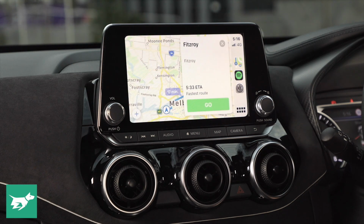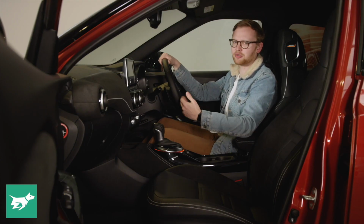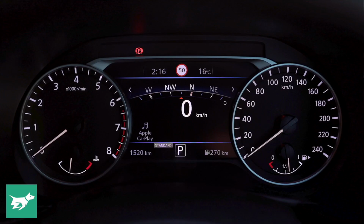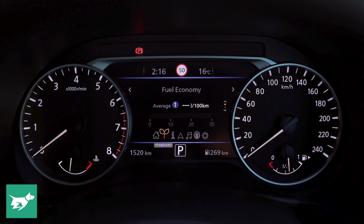You've got some smart shortcut keys. It has wired Apple CarPlay and Android Auto as standard, and higher grades start to bring in features like integrated sat-nav and digital radio. But on the whole, it works really well, as does the partially digital gauge cluster, which gives you a big digital speedo, compass, music info, navigation directions. So it's pretty fully featured indeed.